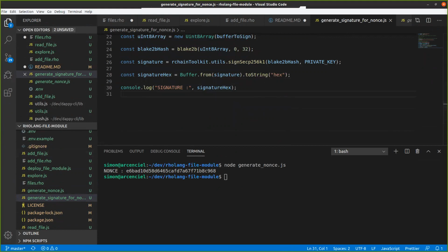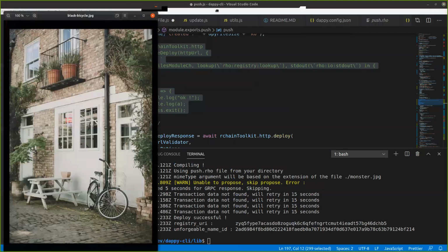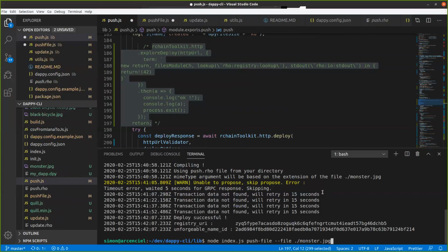And so I just showed you the upload of a small file, but I can also upload a bigger file. So for example, I will upload this file, which is 200 kilobytes. It is not the monster file. Did you try some limits to see what the limit is?